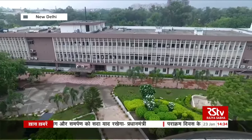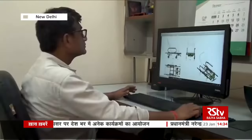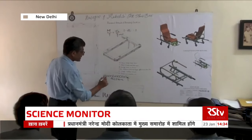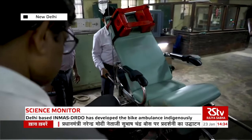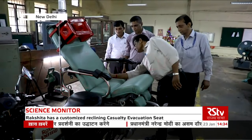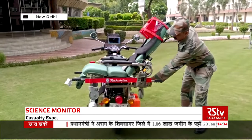Rakshata has been developed by the Institute of Nuclear Medicine and Allied Sciences, or INMAS, a premier Delhi-based laboratory of the Defense Research and Development Organization. It is fitted with a customized reclining casualty evacuation seat on the rear of the bike to carry the injured comfortably without disturbing the balance of the rider. This seat can be fitted in and taken out as and when required.